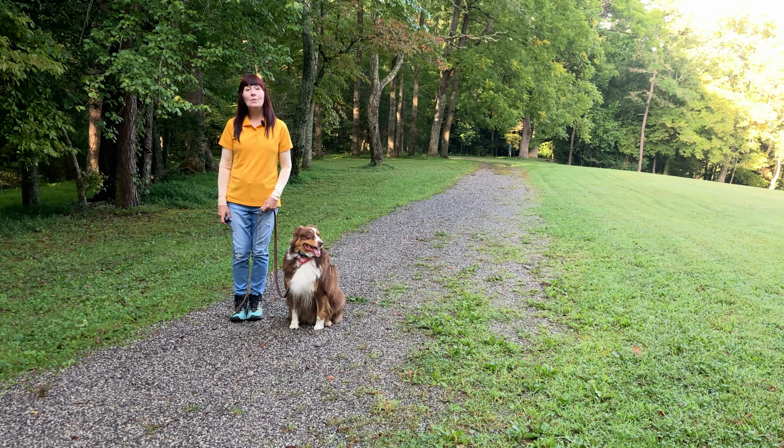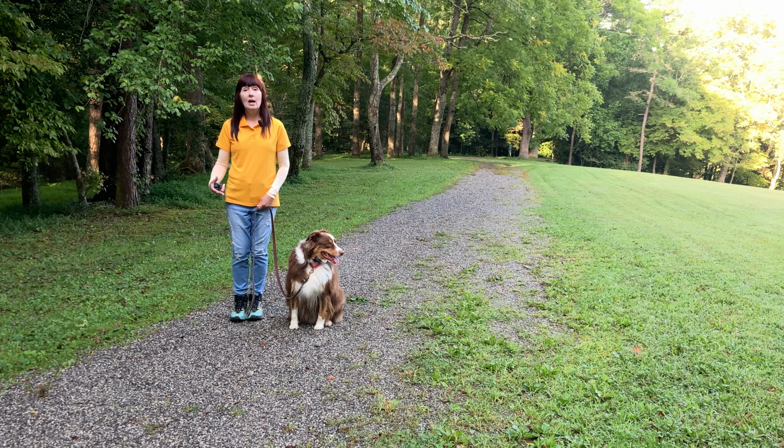At any point in time, you can recapture whatever behavior you're seeing that you don't want with either a come, or a sit and wait, or a place if there's an object nearby in the park to utilize for that command.